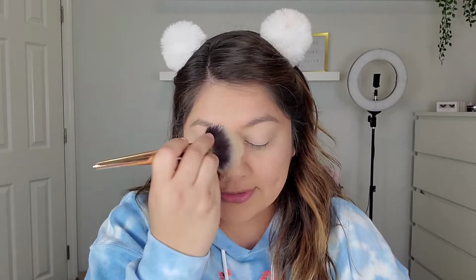I forgot to set the rest of my face. I particularly enjoy the scent, but some people do not enjoy scent, especially if they have more sensitive skin. I have really sensitive skin, but my skin's not sensitive to fragrance. It's sensitive to oils and ingredients, but not fragrance. So it's one of the weird things.